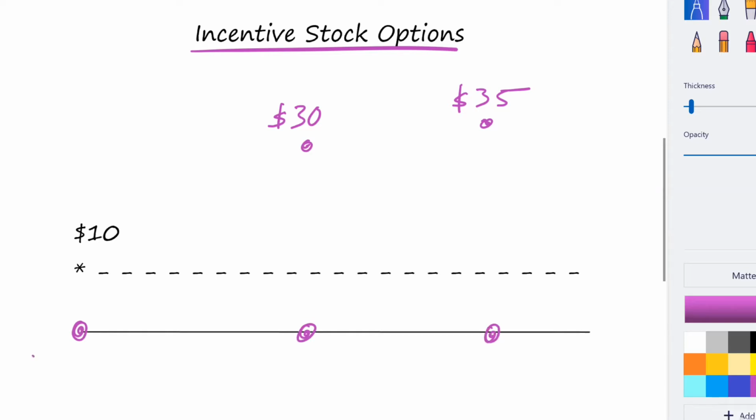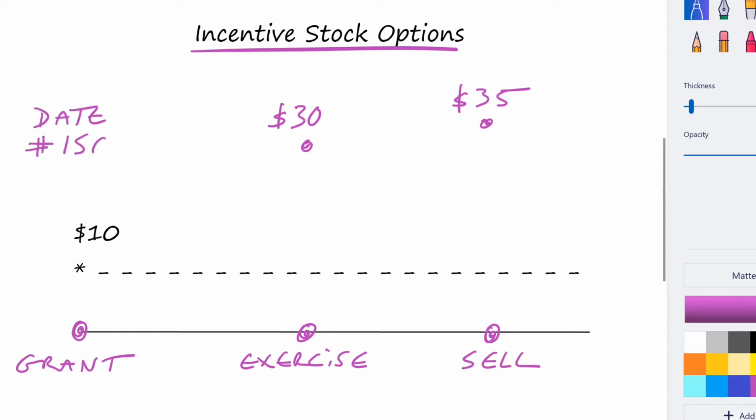So a company grants you the options, and then you have the ability to, in the future, exercise them and then sell them. So there's going to be a date where the company grants you X number of ISOs at a specific exercise price, also called the strike price. So let's say in this example, they grant you 1,000 ISOs with a strike price of $10.